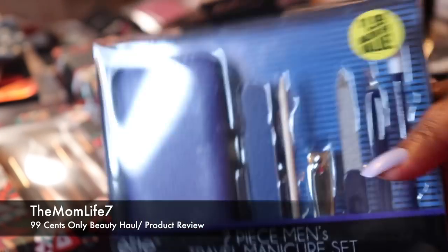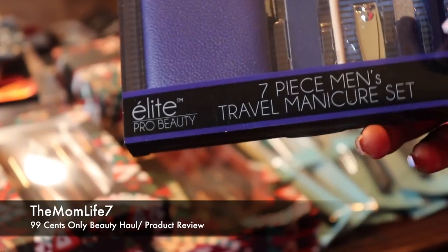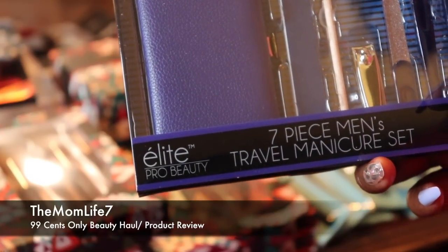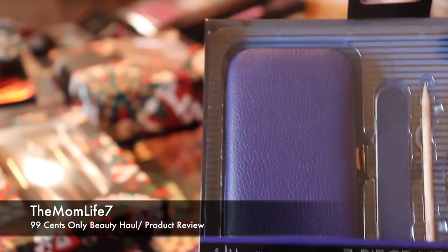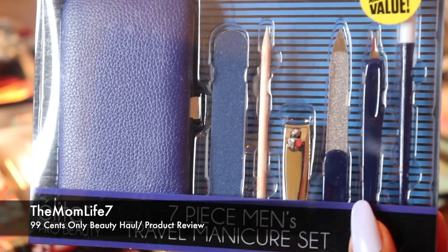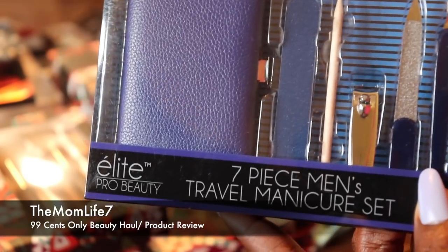It was $1.99, and then somebody was with me and started begging when he saw the men's one, saying I wasn't going to grab this for him. He's trying to be like me, y'all. So this is the same as the one I have, except this is the seven-piece men's travel manicure set by Elite Pro Beauty. So these are good. These would be great gift ideas, you guys, for the men in your life, or sons or uncles or dads or whoever, males in your family.